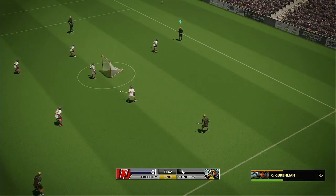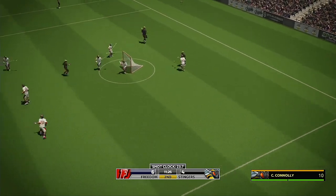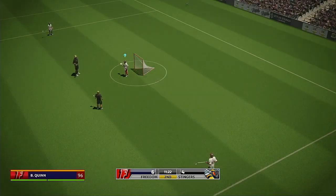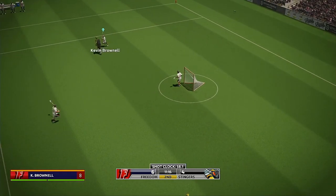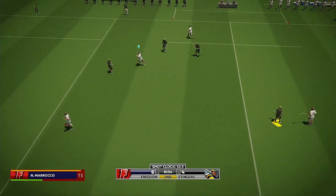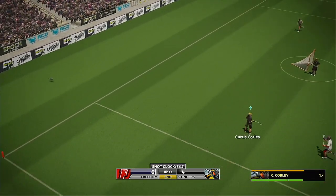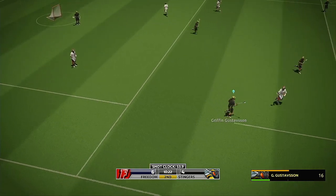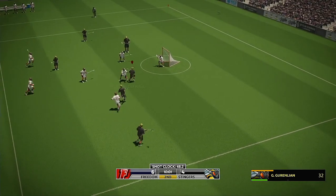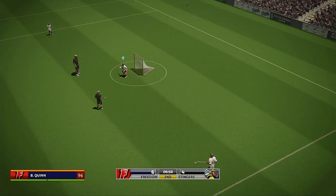Walters with the shot. Puts it wide. Slings it. 32. Yellow ball. Red ball. 4. Left. Kenny Berry. Wilson with the save. He shoots. Overstepping. 32 with the mistake.